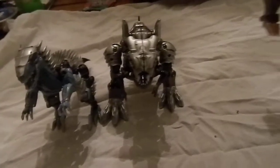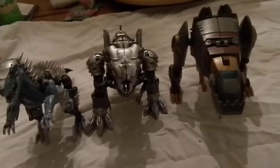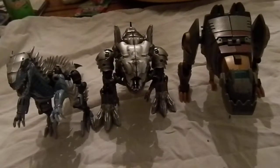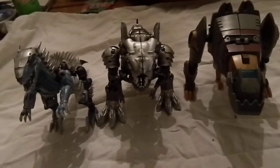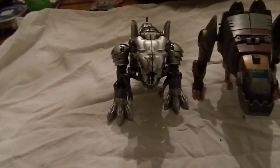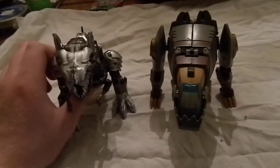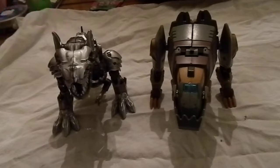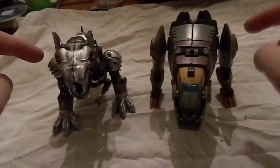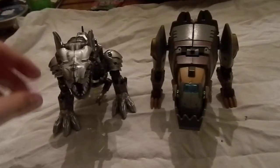here is Transformers Animated Voyager Class Grimlock. Yeah, quite a unique bunch, if I may ask. Let me just move that guy aside, and here we go. Get these two in frame. I'm not sure it's really fair to compare a live action Grimlock to an animated Grimlock. I'm just doing this for a size comparison.